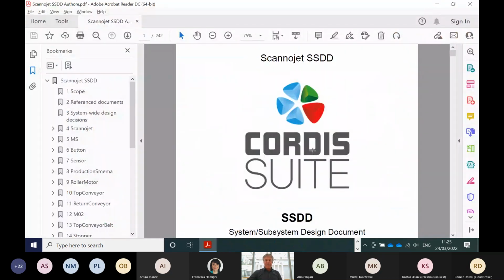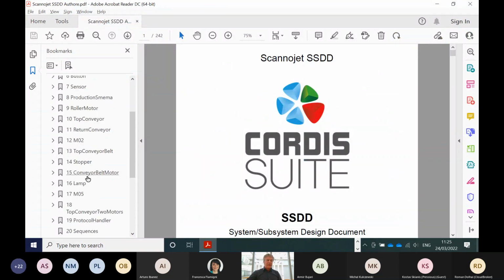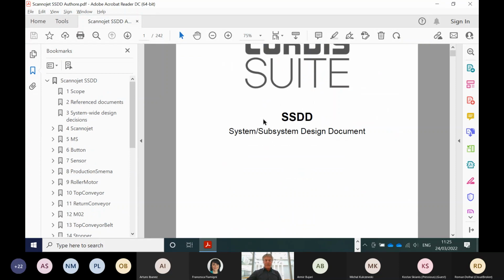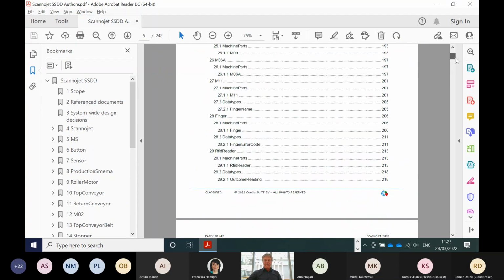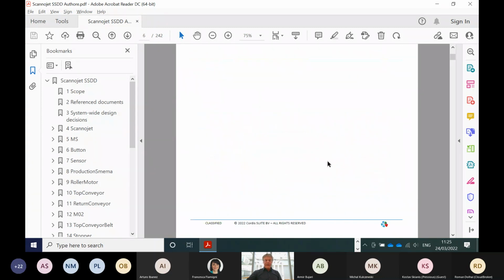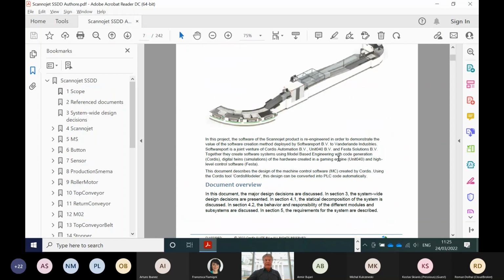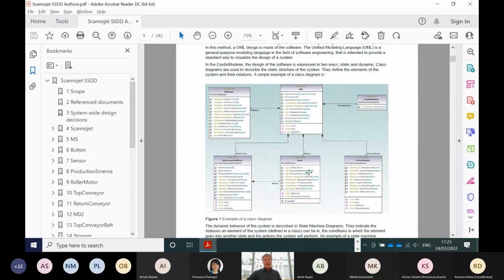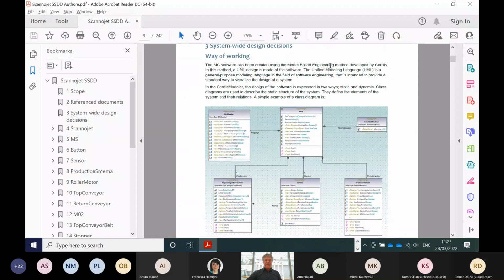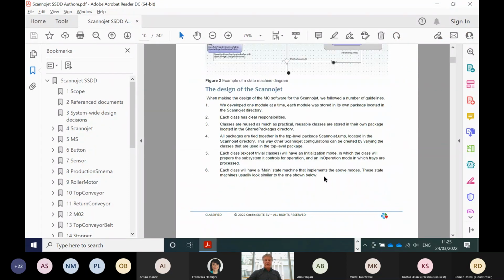This is just an example. So you just generate your documents. And you have here your whole decomposition as you have in your model. So you can see all components. So you have your front page, and you have a whole title page. And I just go too fast. So now you have your, this is all documented. You can put in pictures, but also your graphical diagrams are just in this document with the documentation that you add to it. The state machines.